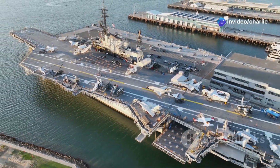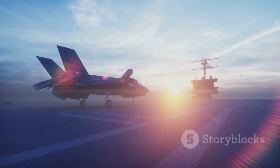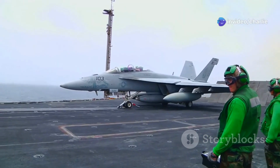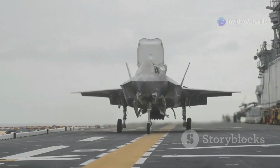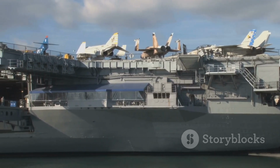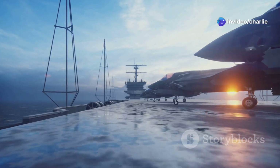This ain't your granddaddy's aircraft carrier. The Ford is packed with cutting-edge technology. Take the Electromagnetic Aircraft Launch System, or EMALS. This thing is revolutionary. Forget about those old steam catapults. EMALS uses electromagnets to launch planes off the deck. It's smoother, more efficient, and puts less stress on the aircraft. Plus, it takes up less space and requires fewer sailors to operate. That's smart engineering.